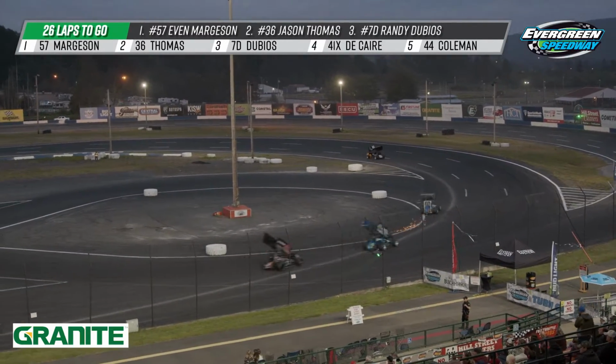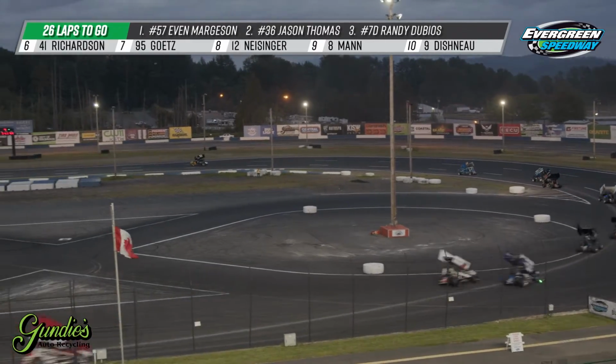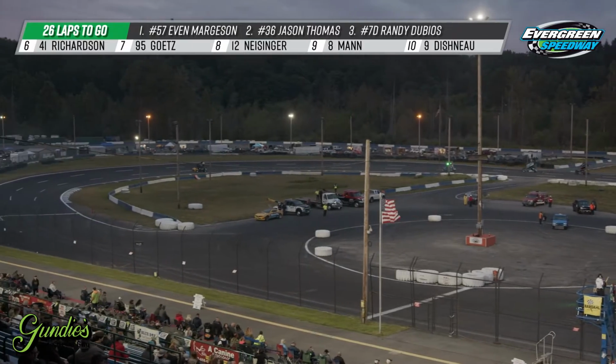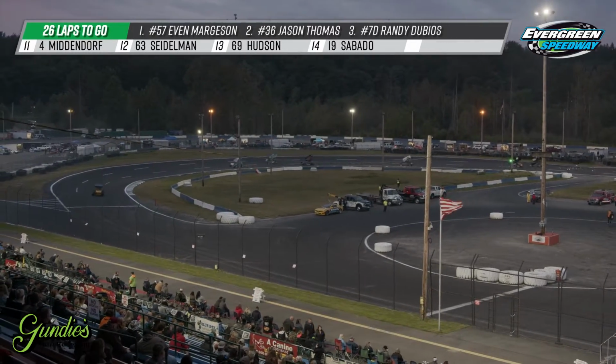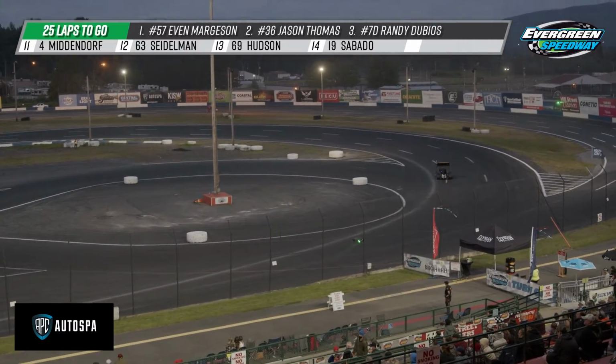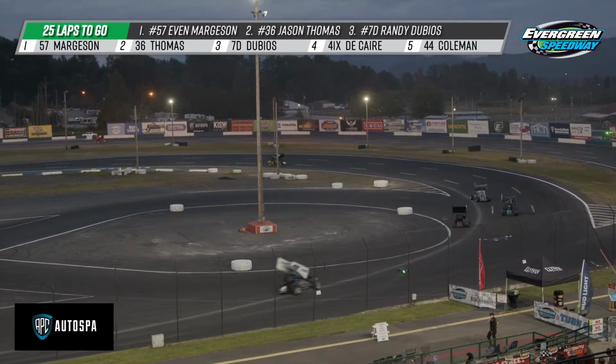He has won in a 600 micro, a Focus Midget, a 360 wing sprint car. We've seen him be a track champion in WMRA midgets and more. So Marginson knows how to hustle anything with a wing or without, an open wheel style around, and he has opened up a big lead early.